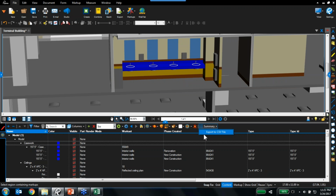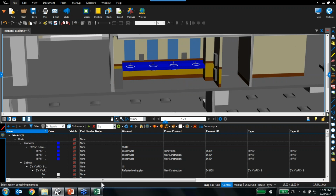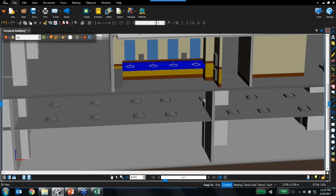So now you can export to CSV. All of this information, all of the columns that you have turned on, get taken out into CSV and can then be worked with just like any other Excel file. So really great enhancements on the 3D side.